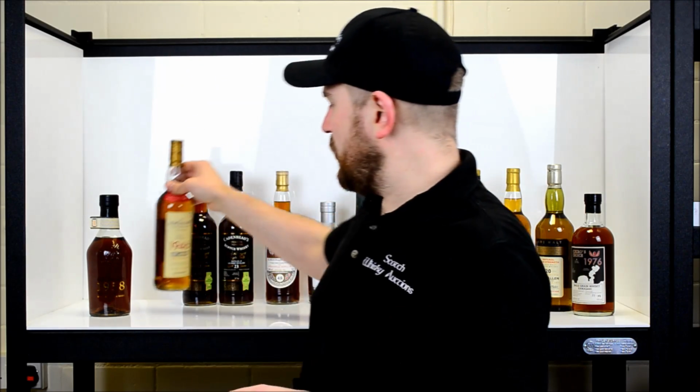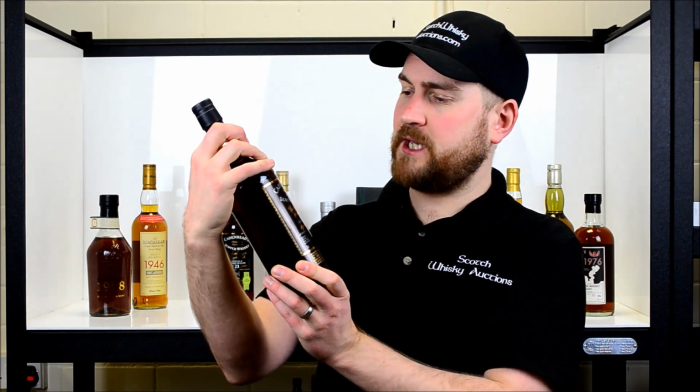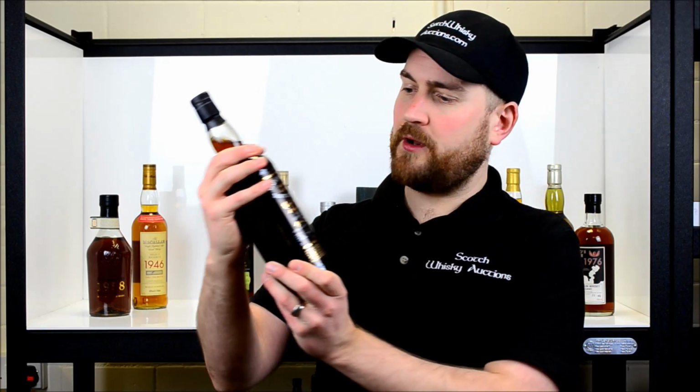Next up we have two lots. I'm doing them together because they're both from the same distillery and both from the same independent bottler, but there's a nice wee difference about them. First up, the distillery is Lochside. Second up, the bottler is Cadenhead.